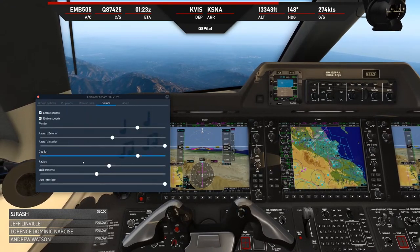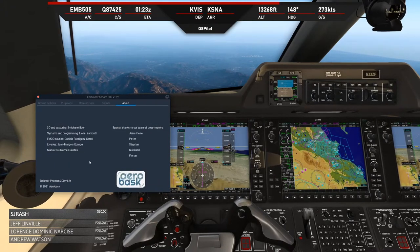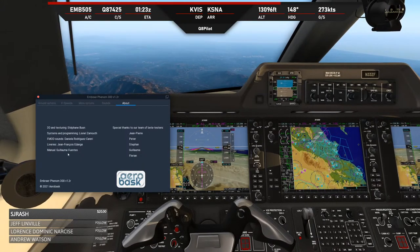More options here. The sounds. This is what I have the sounds set, and then the about section here, which has the team, the beta testers, as well as the Aerobask team who've developed the aircraft.